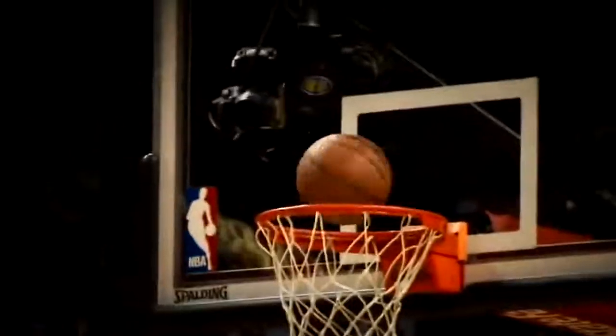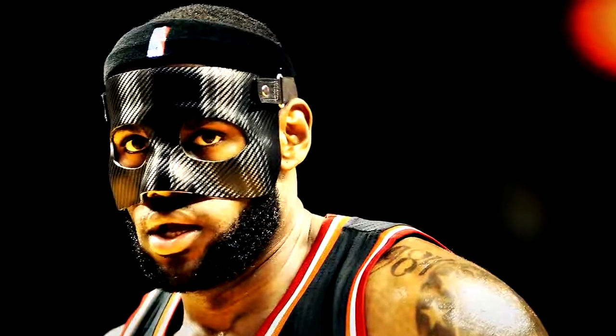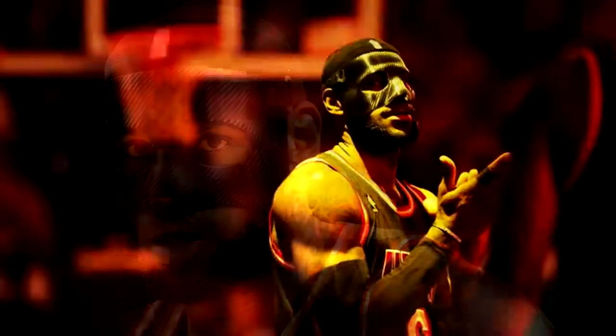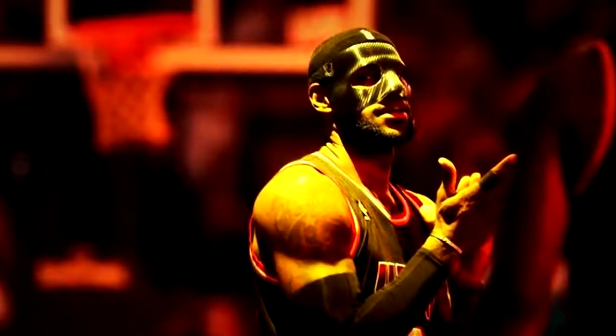In a game between the Miami Heat and New York Knicks, this is what he wore. A black mask made out of carbon fiber. This created some amazing photos and it suited him quite well. Back in Miami, he was pretty much seen as the villain across the NBA fanbase, and everyone liked the way he looked. It generated a lot of buzz and became a part of popular culture.